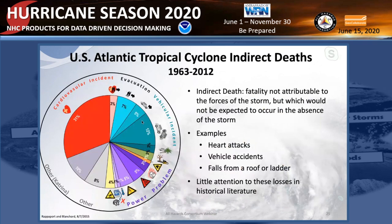We've also looked at the so-called indirect death causes, and these are fatalities that aren't directly due to the forces of the storm. So these aren't people who drown or are killed by wind-borne debris or die in a rip current, but these are people who die from other causes that probably wouldn't have happened if the storm hadn't occurred. So these are people that die from heart attacks. You see 31% of these indirect deaths are due to cardiovascular incidents. People die during evacuations, through traffic accidents. People die in electrical fires, in carbon monoxide poisonings. They die from accidents, falling from a roof or a ladder. They die due to lack of medical equipment, due to power outages.